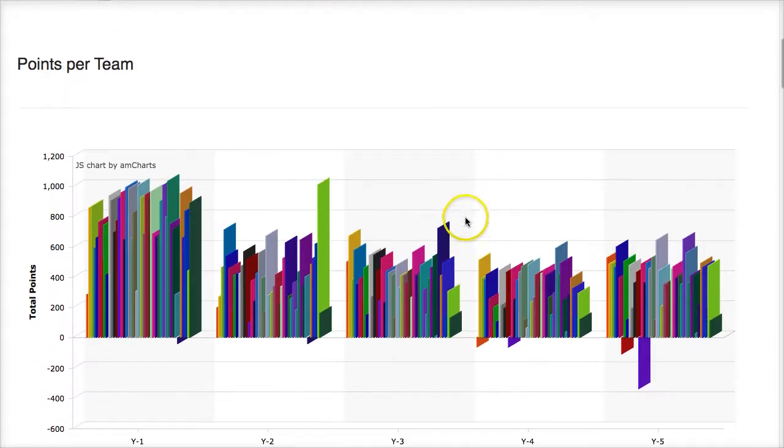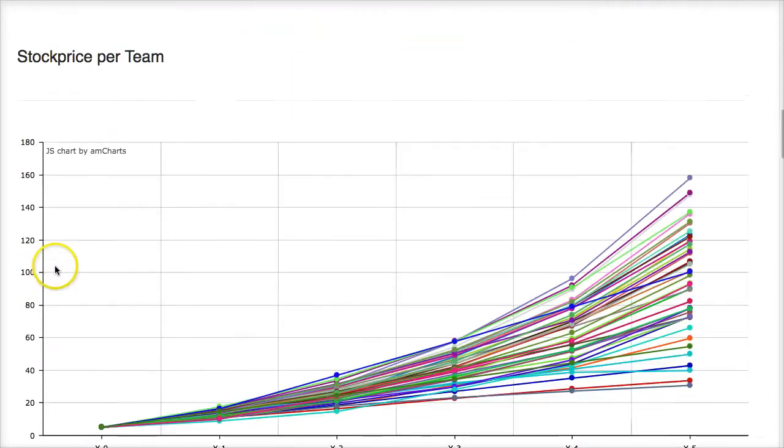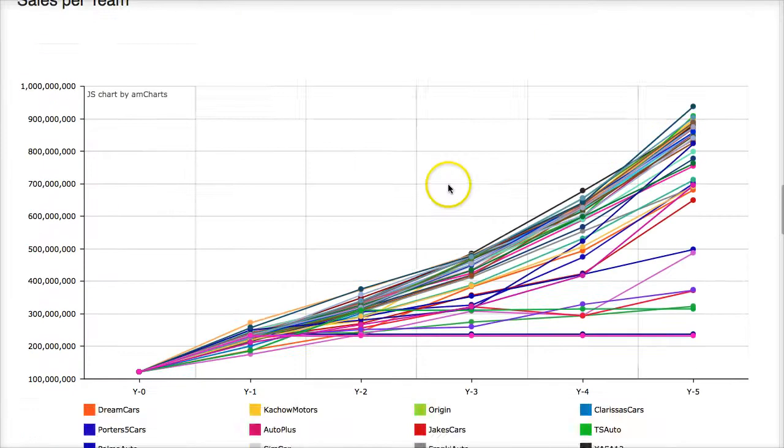If we look at points per team, we see that most teams are leveling out between 400 and 600 points per round, which is what we wanted to maintain our total 2,500 points for the simulation. So most teams are doing well. Some teams have lost points, which is not good at this point. Not much has changed in the total stock price. So we have the same couple of companies here at the total stock price, the high end.